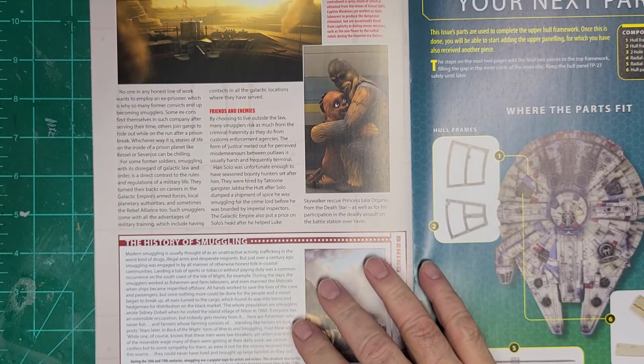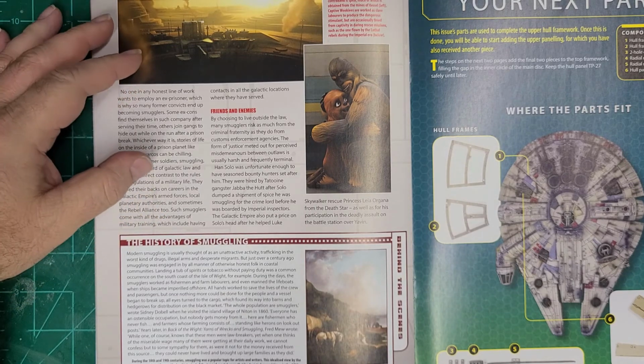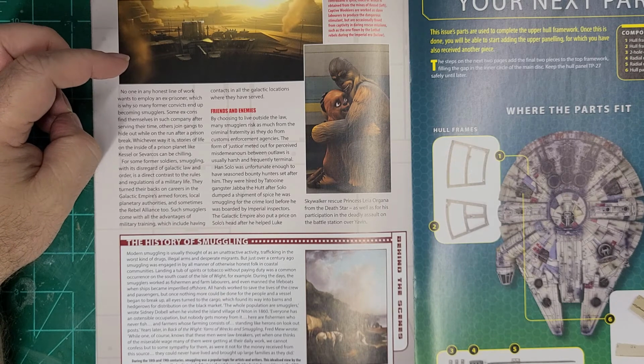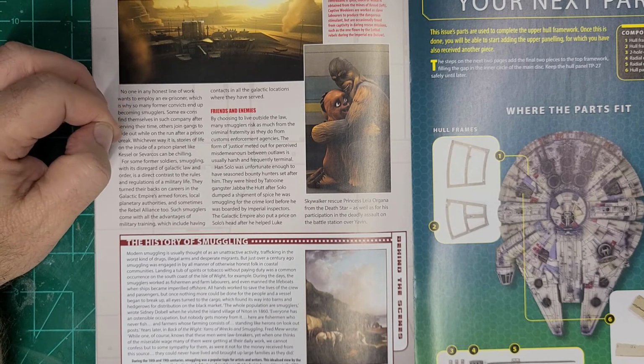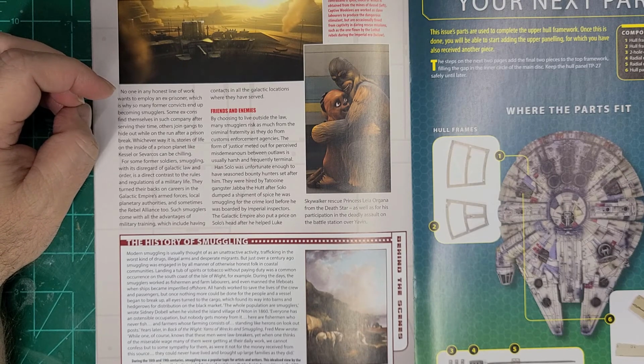And our final behind the scenes here, we have the history of smuggling. Modern smuggling is usually thought of as an unattractive activity, trafficking in the worst kind of drugs, illegal arms, and desperate migrants. But just over a century ago, smuggling was engaged in by all manner of otherwise honest folk on the coastal communities. Landing a tub of spirits or tobacco without paying duty was a common occurrence on the south shore of Isle of Wight, for example. During the days, the smugglers worked as fishermen and farm laborers, and even manned the lifeboats when the ships became imperiled offshore.